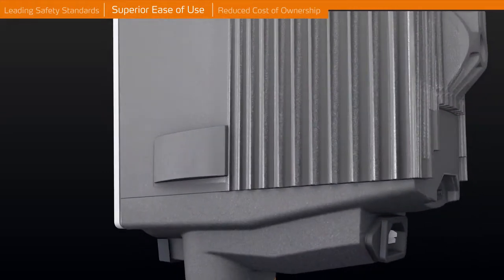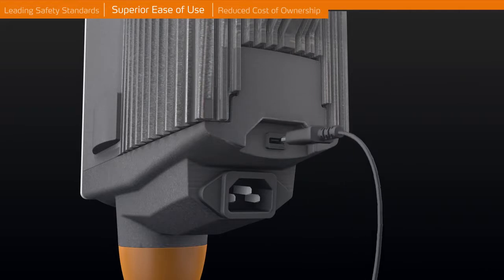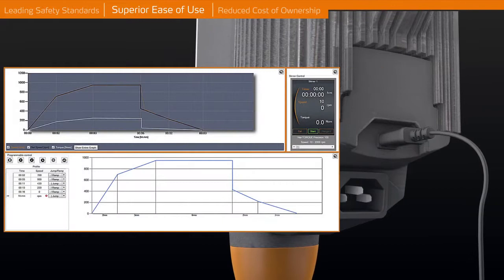Choose between a USB and RS-232 interface at your precision model to document all process parameters. Heidolph offers an optional software for this purpose.